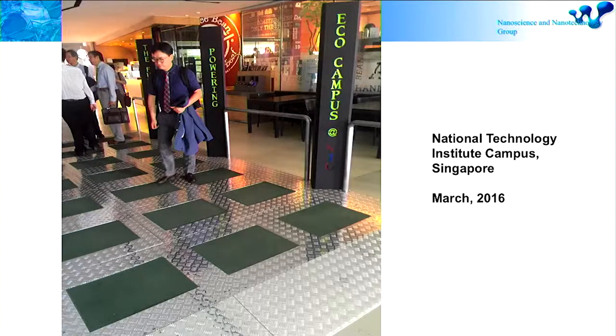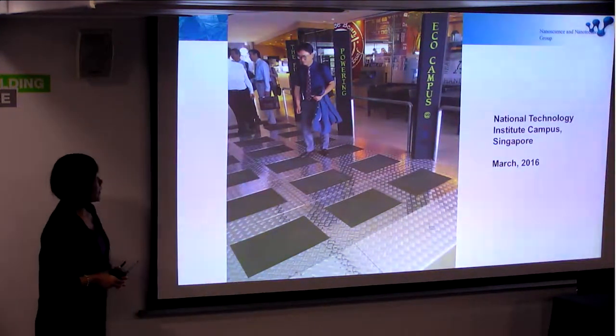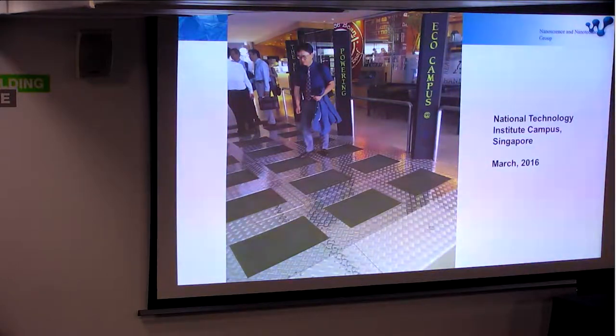Here is one photo that my research advisor took when he was in Singapore in 2016. On this floor, when you walk on it, it can generate electricity and power the LED display. But this cool floor is based on a traditional technology called piezoelectricity. It is useful, but it has some limitations: the material itself is an inorganic material, so it is kind of expensive, even toxic.